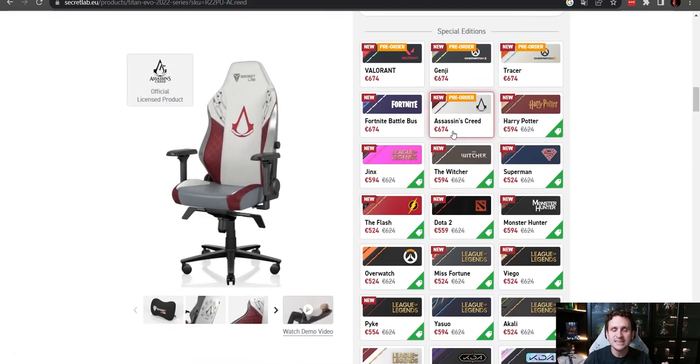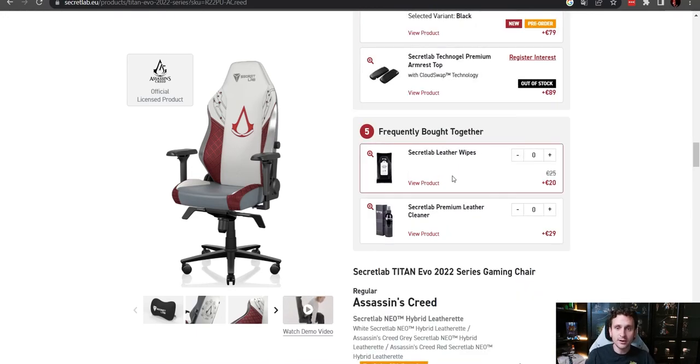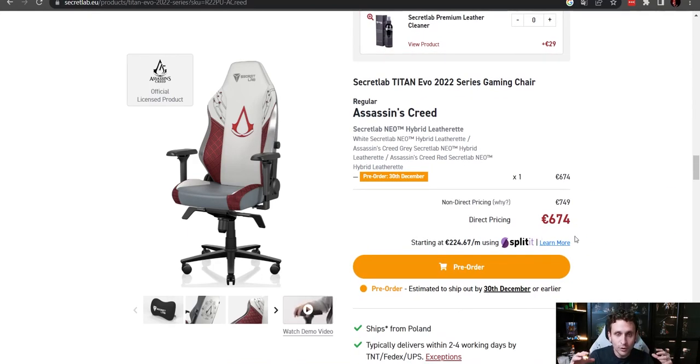And you can see it already, 674 euros. It's expensive, it's really expensive. But in my opinion, it's totally worth it. Down here, you can also choose your very own memory foam armrests. Frequently bought together, Secretlab leather wipes or Secretlab primer leather, a premium leather cleaner. It's all up to you if you want it. And of course, the regular price right now is 674 euros. If you can get that 160 euros off for Black Friday, it's a total win for everyone.